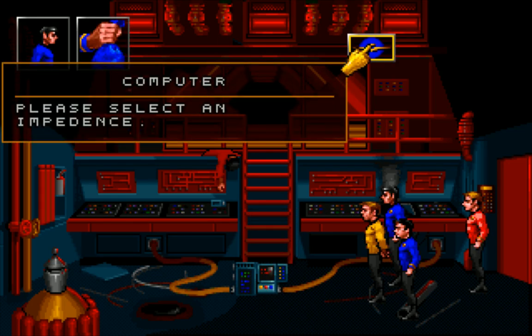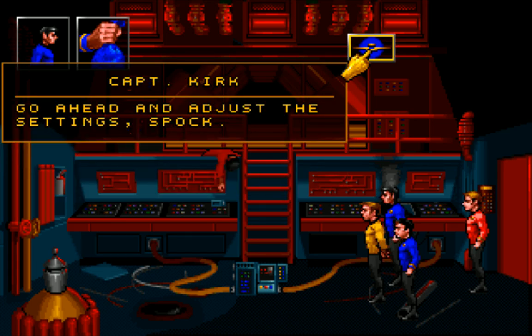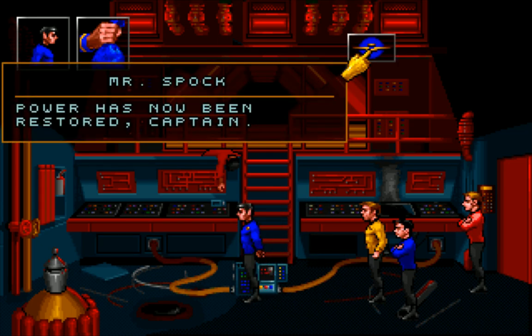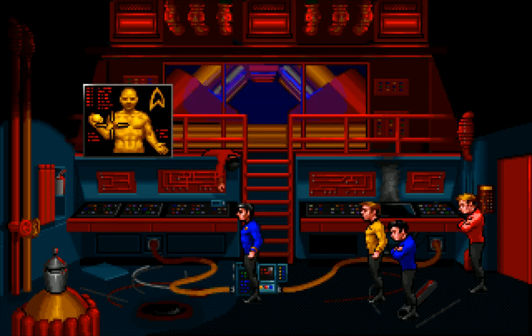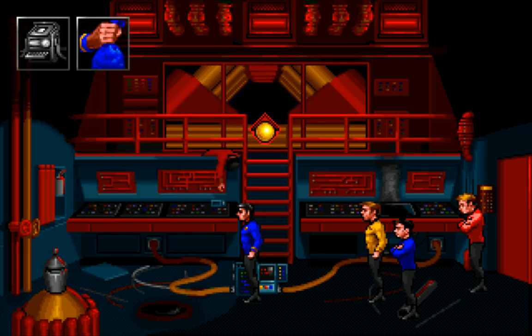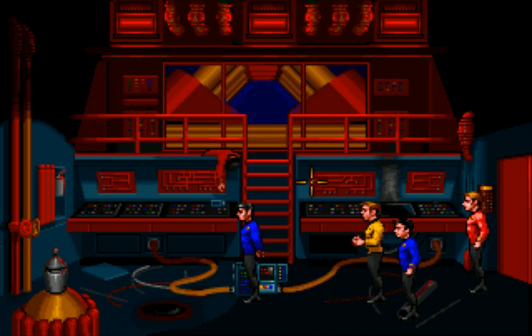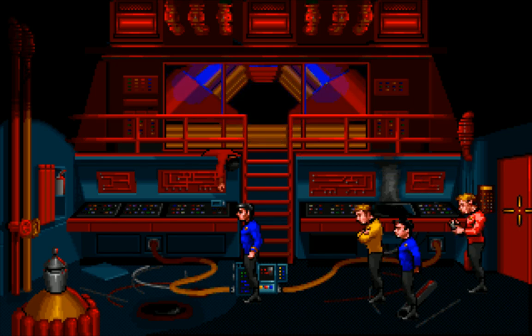Please select an impedance. Spock? Captain, the information obtained from the engineering journals indicates the correct impedance setting to be 19,000 ohms. Go ahead and adjust the settings, Spock. Power has now been restored, Captain. Impulse power is functioning, Captain. That is very good. And I believe we don't need to return here. I believe we're done here with the bridge, sickbay, and the engineering. So let's return to auxiliary control.